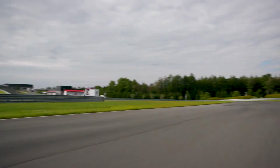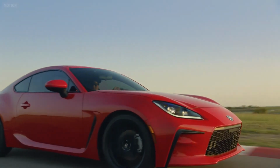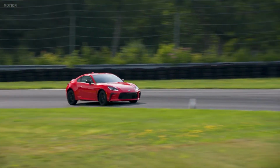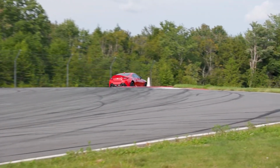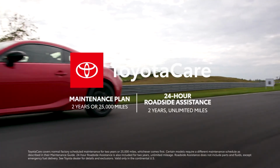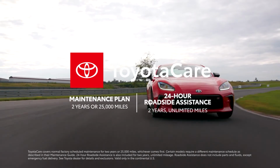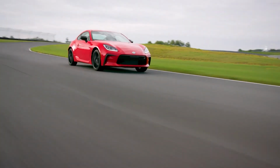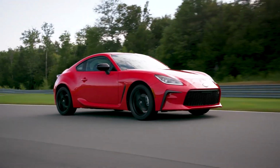Built on the track, for the track, and tested and proven by master drivers like Morizo, Akio Toyota's alter ego, GR86 is an enthusiast's dream come true. It's also backed by Toyota Care, which covers normal factory scheduled service for 2 years or 25,000 miles, whichever comes first, and 24-hour roadside assistance for 2 years and unlimited mileage. With racing-inspired excitement in an incredible modern package, GR86 remains a true standout in its segment.